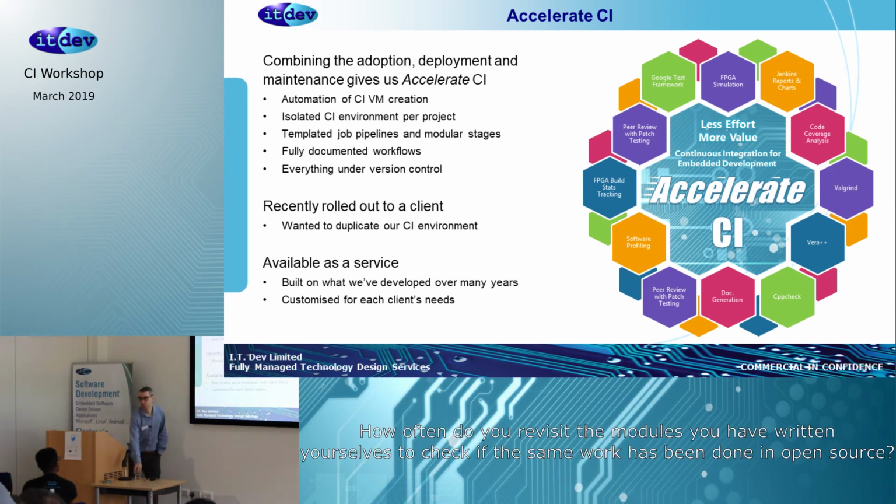How often do you revisit the modules that you've written yourself to find out if somebody else has now done that in the open source world? One of the things we did, as you guys would have seen firsthand, is we spent ages developing loads of stuff on C2 on our internal projects, and then when we got to the end of the project, we found that the changes in pipeline, Kubernetes and a few other things meant that if we changed our infrastructure to use the multi-branch plugin from Jenkins and a Jenkins file, we threw away 15 man-years worth of bash scripting that had been developed on the previous project.